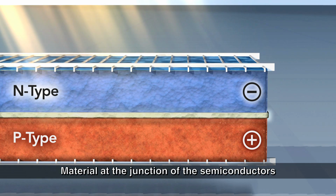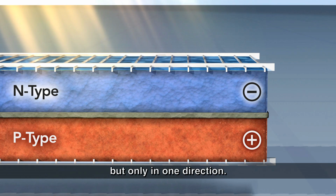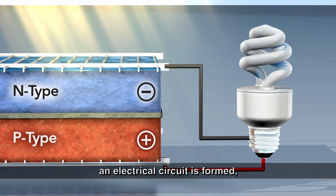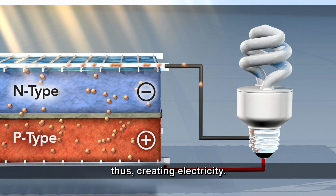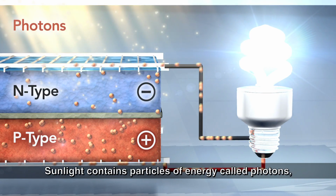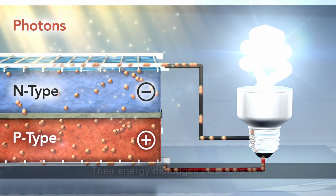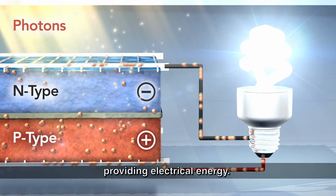Material at the junction of the semiconductors allows electrons to pass between layers, but only in one direction. When a wire is attached to the top and bottom electrical contacts, an electrical circuit is formed, allowing the electrons to flow, thus creating electricity. Sunlight contains particles of energy called photons that are absorbed by the N-type semiconductor. Their energy dislodges electrons that then flow through the electrical circuit, providing electrical energy.